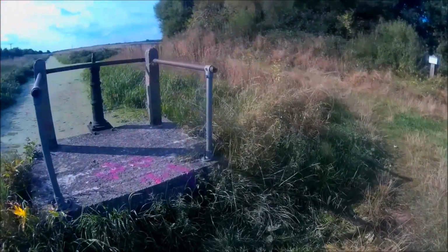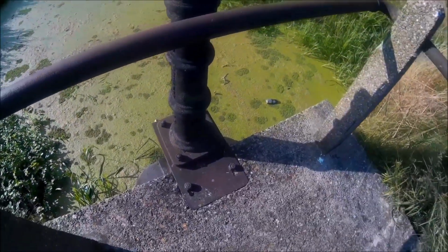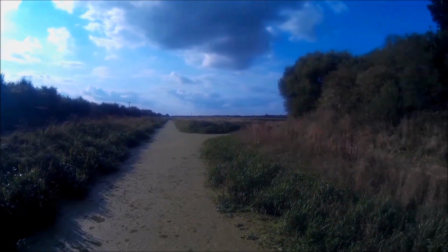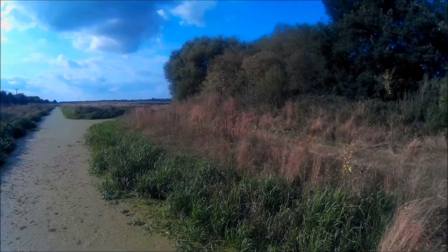Not quite so nice, the other side however. Water is very green and stagnant. It's mid-August and there hasn't been any significant rain for at least a month now. We really do need some rain, and that's something you don't say in England very often.